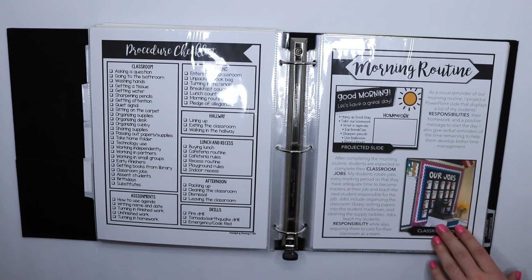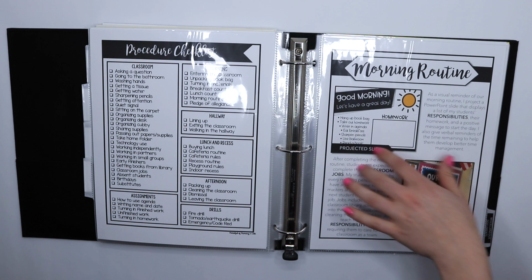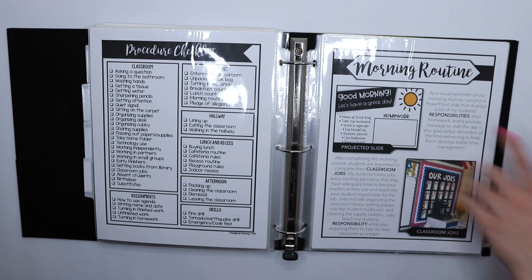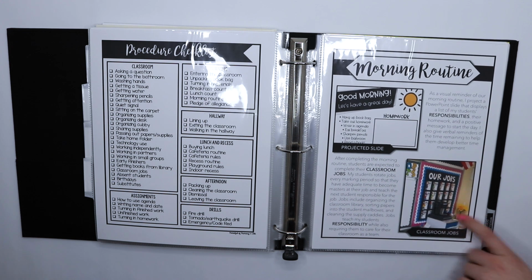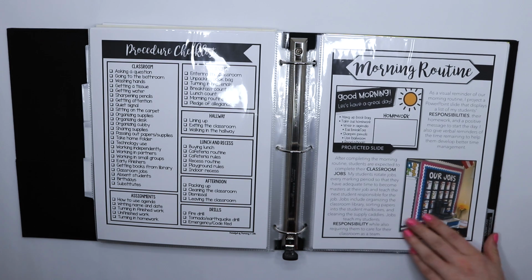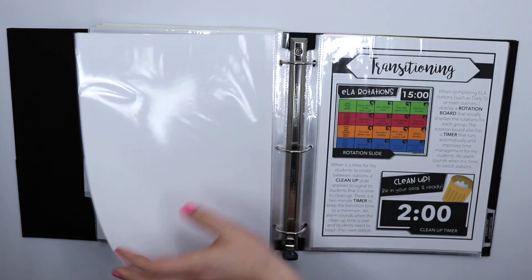Then I talked a little bit about my morning routine. So I showed the slide that I have projected every morning and how I list my student responsibilities so they know exactly what they have to do. And then I did mention a little bit about classroom jobs because they do complete those in the morning. And I just discussed how those help them learn responsibility.